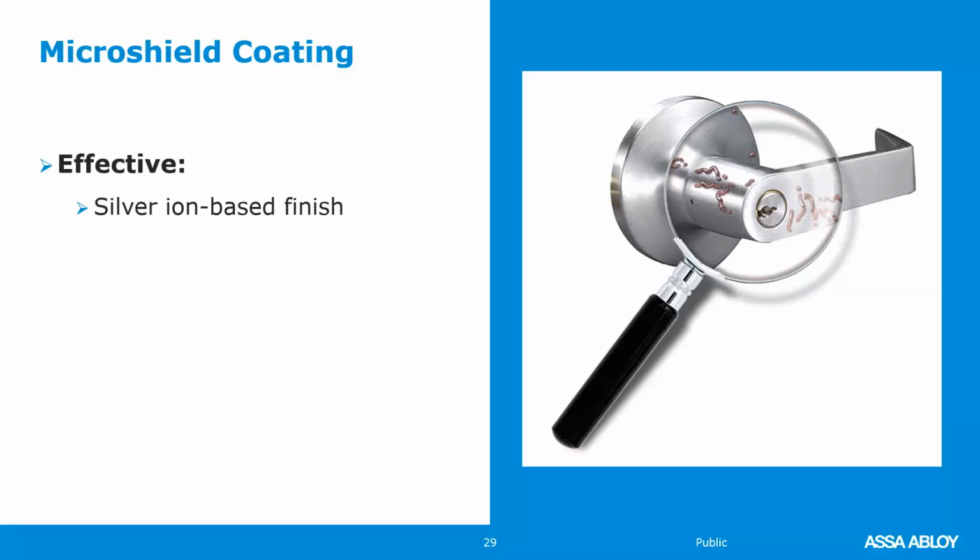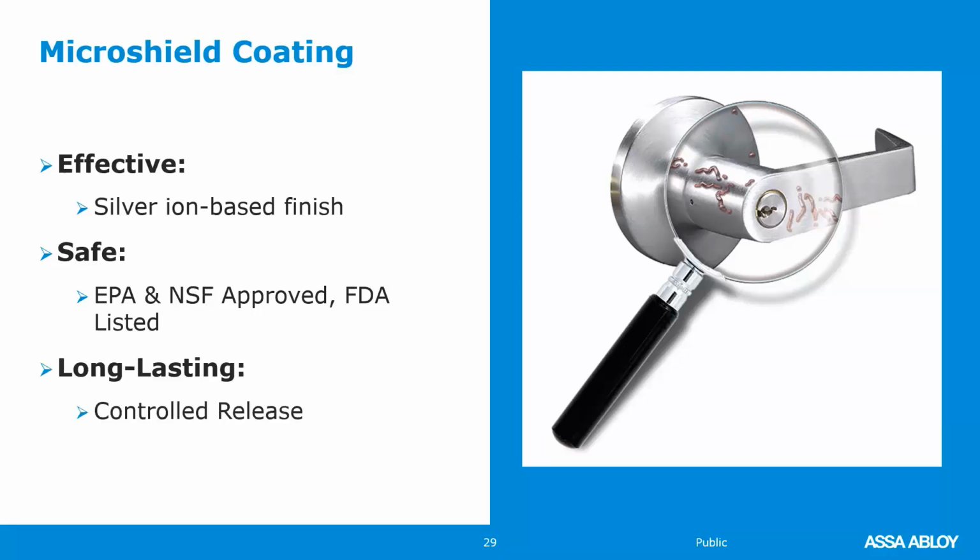Microshield is effective against a broad range of bacteria, mold, fungi, algae, and mildew. Microshield is EPA and NSF, Environmental Protection Agency and National Science Foundation, approved, and it's also FDA listed. The Microshield is long-lasting and has a controlled release. The silver is the active ingredient, and it's an aggressive broad-spectrum antimicrobial, even against drug-resistant strains of bacteria.